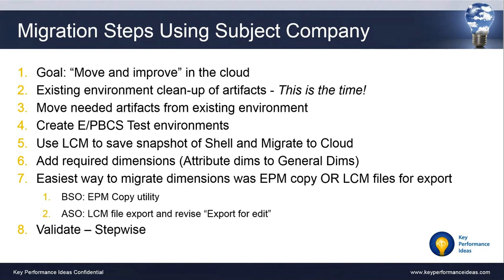Keep in mind, we used two different tools to export dimension members. From an ASO perspective, we used the LTM file export and then revised that. And from a BSO perspective, we used the EPM copy utility. Some of you might know that if you use the EPM copy utility, you're not able to export ASO in the format that we needed for the cloud. So keep in mind, this is very important, we had to validate after every step. So always use a stepwise approach. Don't try to do everything at once.